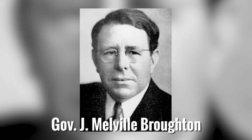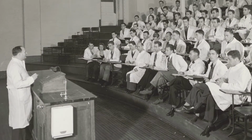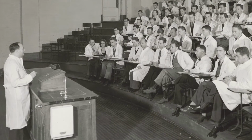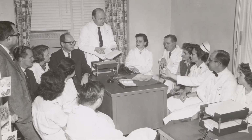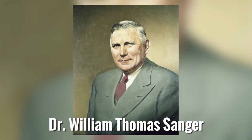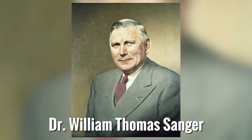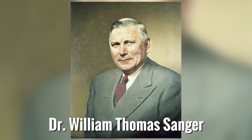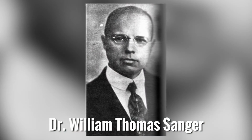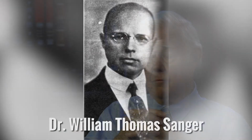What he did was to appoint a commission. It came to be known as the Poe Commission. The Poe Commission studied the situation and came back with recommendations and recommended that it be done. It was passed on to Governor Gregg Cherry. Governor Cherry then appointed the state legislature, recommended that the 4-year school be created. Dr. Sanger, who was at that time the president of the University of Virginia, Sanger Commission was created. They came back with a recommendation that indeed there should be a 4-year medical school.